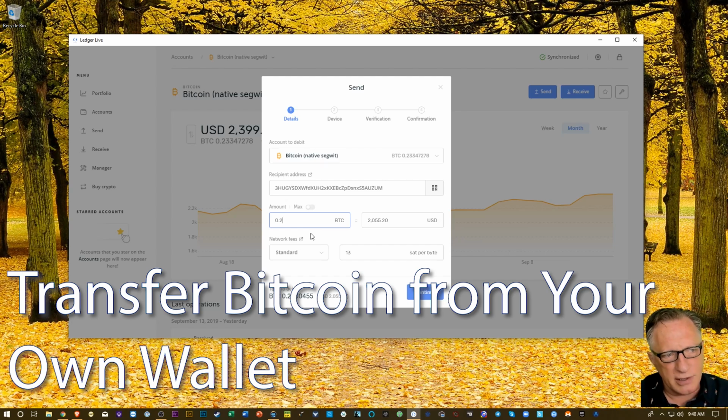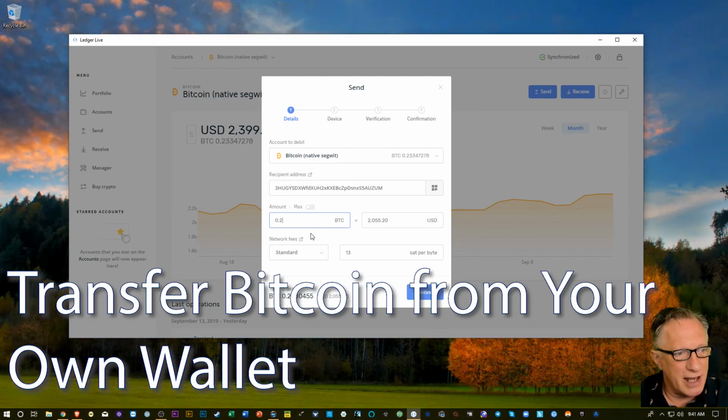Now this $2,000 worth of Bitcoin, if I deposit it in Crypto.com and earn 8% interest on that, that's $160. That's $160 that I didn't have before. And this Bitcoin is just sitting around.